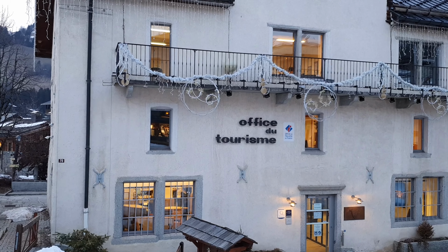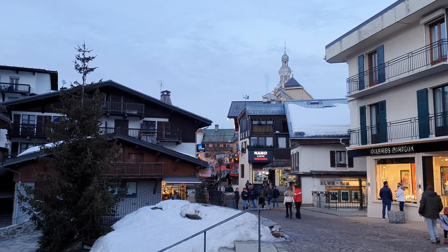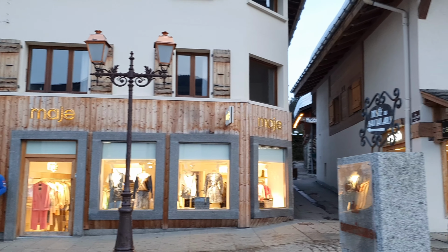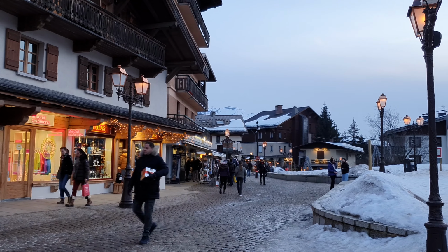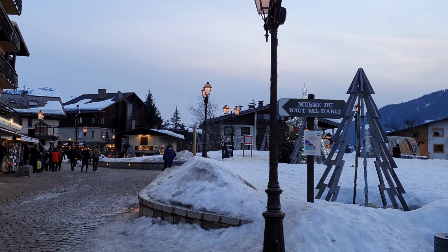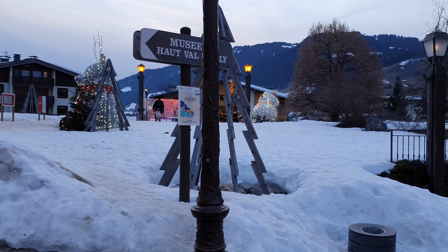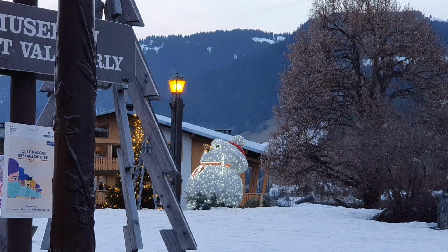Today we are exploring the beautiful town of Megève. We can see a lot of shops around here and also lots and lots of snow as well. It looks like quite a happening town. Many people are around here shopping, eating, drinking. And you can also see a small snowman with lights. Still we can see a lot of Christmas decoration lights as well, which is adding to the beauty of the town.